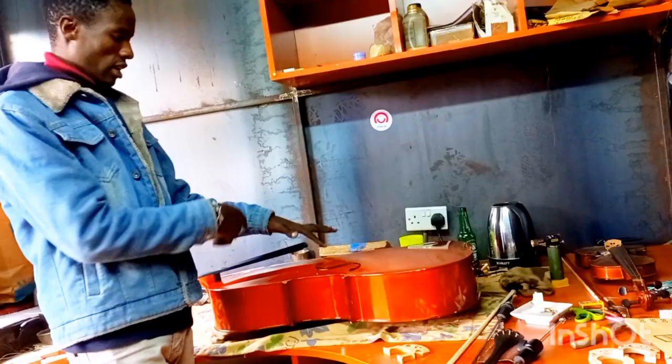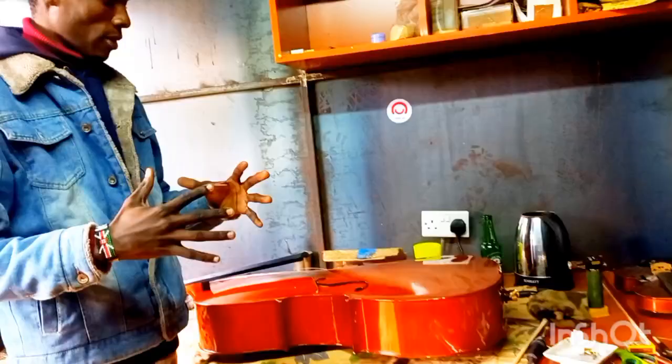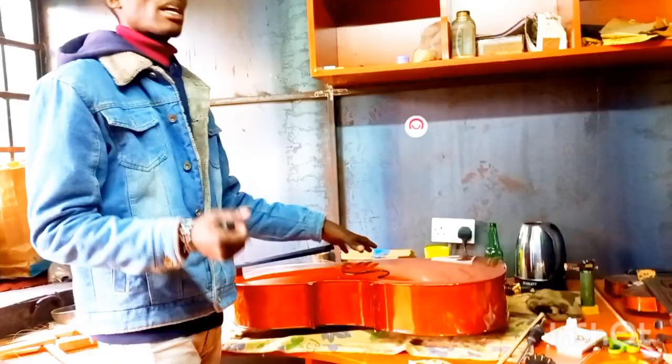I was telling you about a line. This line normally means the instrument was handmade. Why? Because this part was made on its own, and the other part was made on its own, and then they glued them back and shaped it. But in China, they have machines that take a big log straight into the machine, and it shaves the instrument. Sometimes that's a problem because, as you were telling me, my air holes are not aligned. Sometimes that's what happens, and sometimes it can be very accurate.